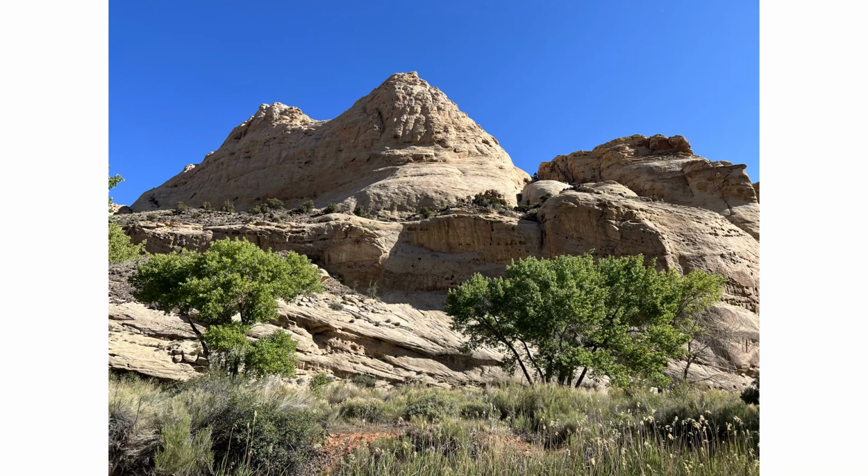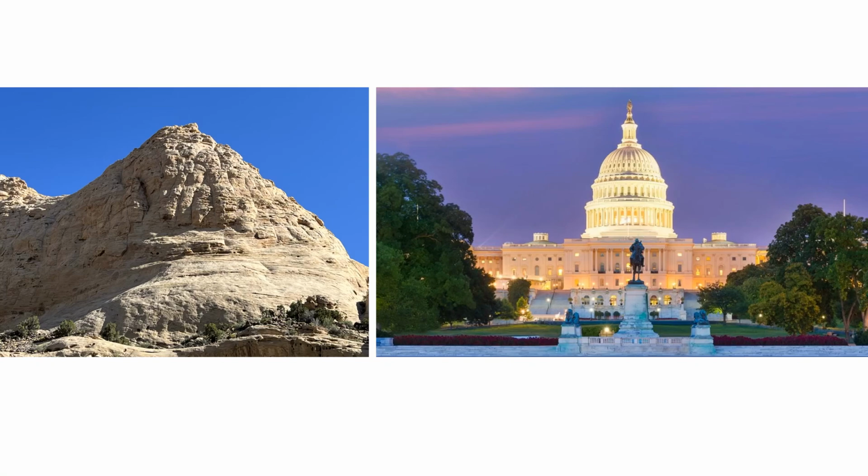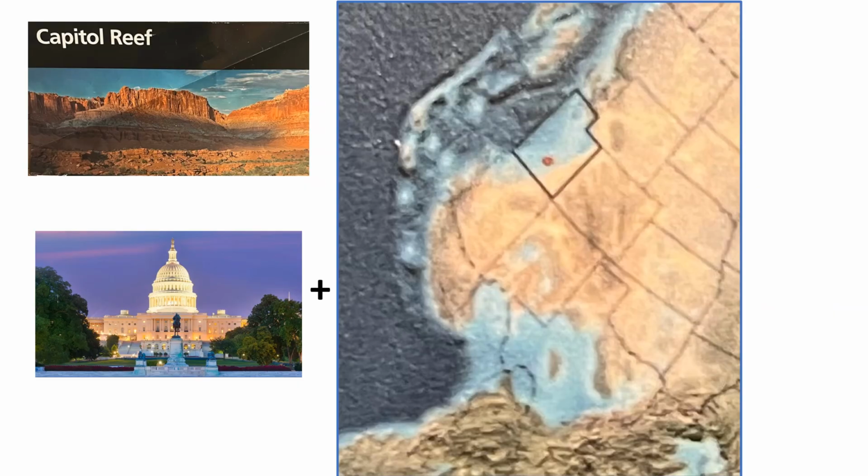So as we were driving down the road, I didn't see a sign specifically pointing to what was considered a capital looking rock, but this was one of them. This might be what is considered Capitol Rock. There's a close up. And I go, yeah, I can see how maybe they said that looked like the US Capitol. And that's how you get Capitol Reef. One of the rocks looks like the US Capitol.